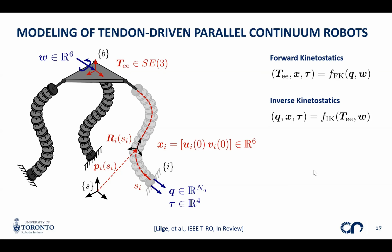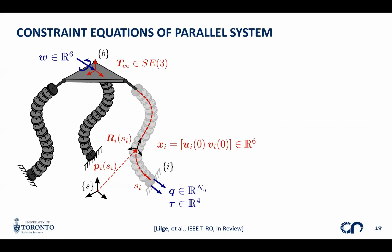And essentially what we have now is all the variables that describe the state of the robot. And the thing we need now is to derive equations that relate each of these variables with respect to each other. We can do that by looking at the constraint equations of the parallel system. There are a couple that we have to consider, or essentially enforce.